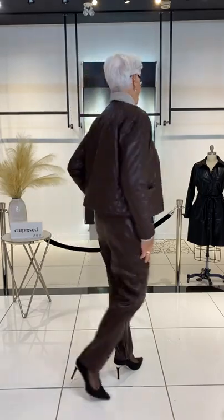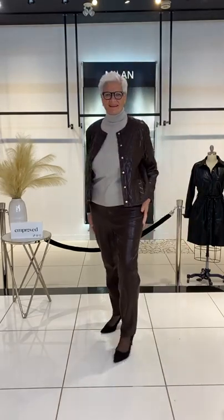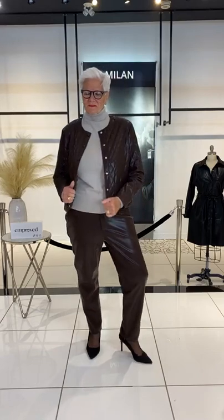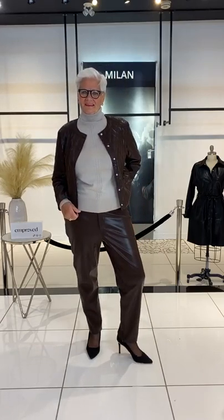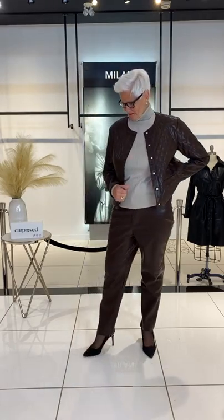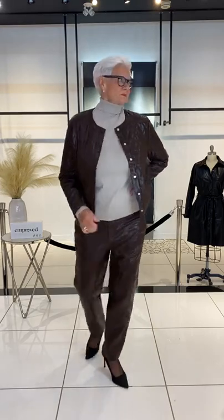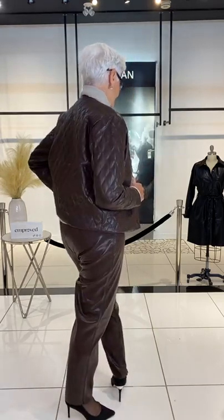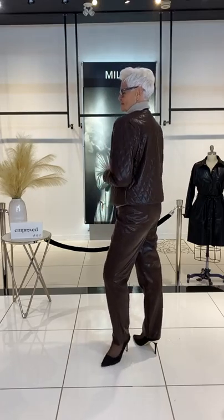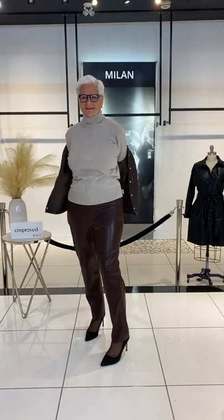So again, it's the fitted pant with the zipper at the bottom. It's the color chocolate brown, and she's wearing the Chanel jacket as well in chocolate brown. Again, this outfit is available in the taupe, in the black, and in the navy. I love this chocolate brown. It's so rich, and it's kind of a new basic. We're always used to going to black as our go-to, which is great, of course, but this chocolate brown is just superb. And brown is the new black.